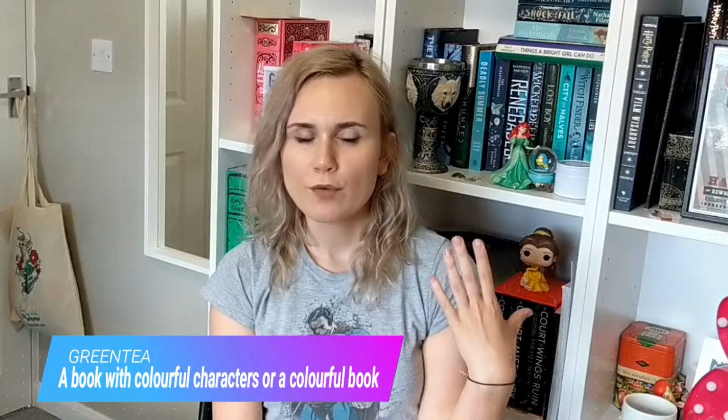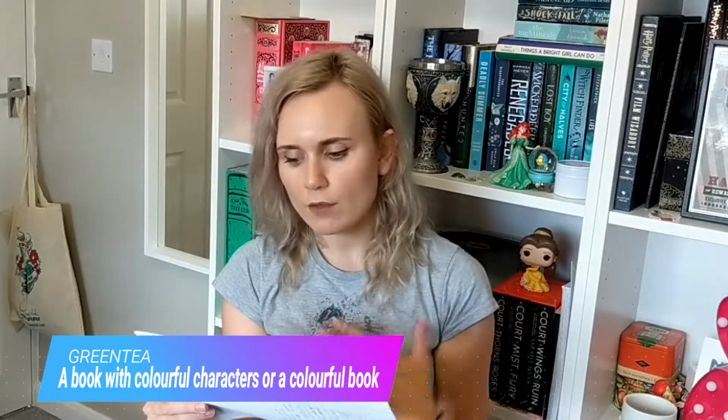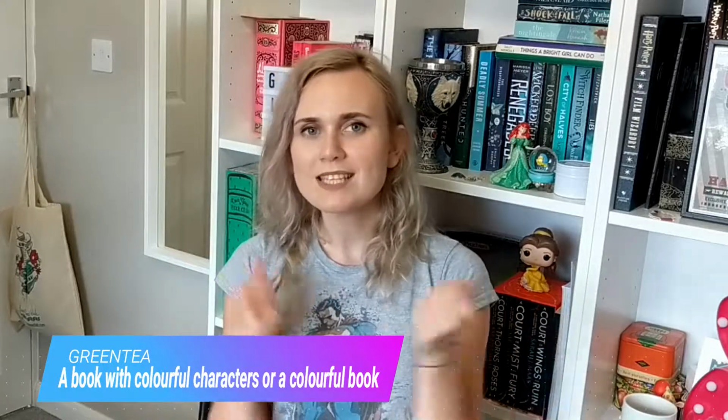So the next one is green tea. This has got loads of different flavours, because you can get so many different types of green tea. You can get green tea and lemon, you can get green tea with any sort of fruit scent in it, I can get orange green tea, so there are so many different flavours. So I thought a book with a lot of colourful characters, or a very colourful book. The book that I chose is Splintered by A.G. Howard. She wrote a book which is basically Alice in Wonderland, another retelling about different types of characters. I didn't choose Alice in Wonderland because it's obvious that that's got colourful characters in it. So I thought I'd think of something equally as colourful and still very similar, so that's why I chose this one.